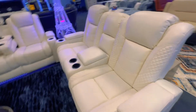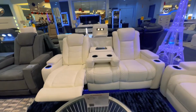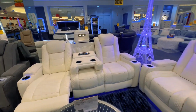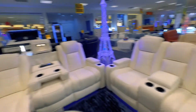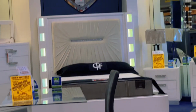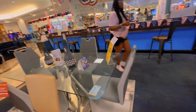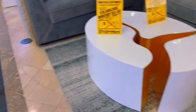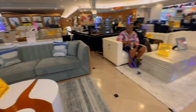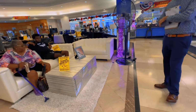Nice. This modern couch with the charger station and plugs and stuff that go to it. I really like that. But I have to get that in black instead of that white. Look at that bedroom set. That's real nice. I like that. And that one over there. I like honesty. Yeah. No, we're not doing bad at all.